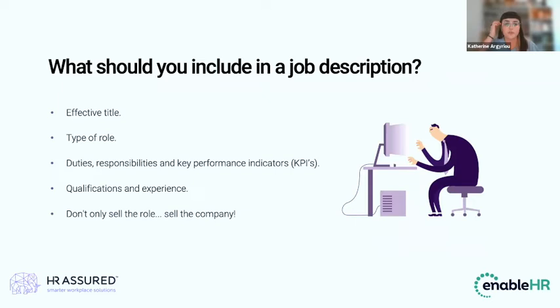So with the job description, the central piece really is the title. You want to make sure you have an effective title, and it should accurately reflect the job and also allude to the duties that will be performed. You're not going to attract candidates with a non-specific job description title, such as social media person, when what you're really looking for is, let's say, a marketing coordinator.